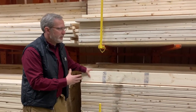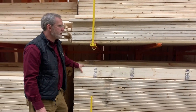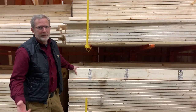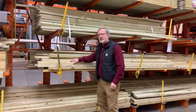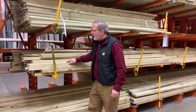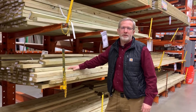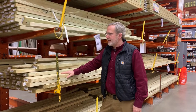So this material doesn't come from Virginia. It's going to typically come from the West Coast or in Canada, or I've even seen lumber from Scandinavia in some of these stores. This is another common product. This is pressure treated southern pine lumber. The pressure treatment's done so that the lumber will last a longer period of time when it's exposed to the elements. It prevents decay and insects, termites.